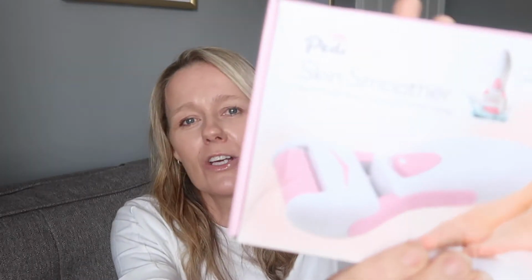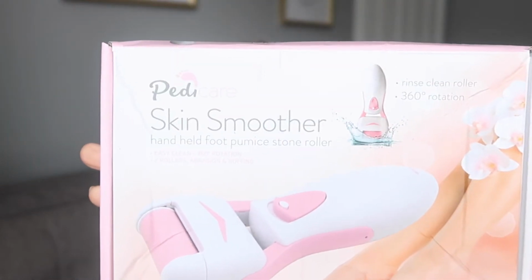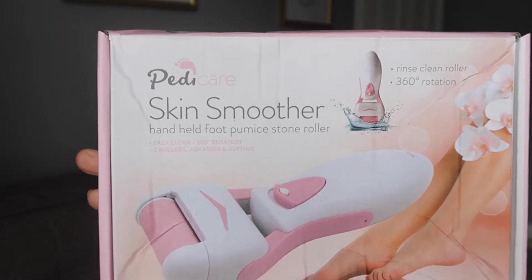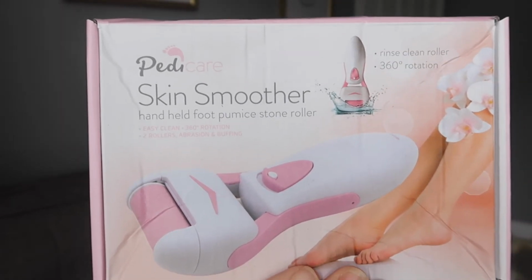Then, because summertime is here. I mean, it's miserable now, but we've had a couple of weeks of sunshine. Hopefully we will get a bit more sunshine. I saw this and I've seen people rave about, not necessarily this brand, but similar ones to this. It is a skin smoother, a Pedicare skin smoother. It's a handheld foot pumice stone roller. So I thought I would give this a go on feet.